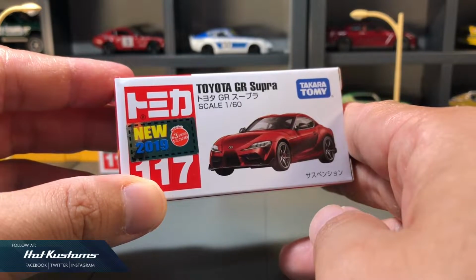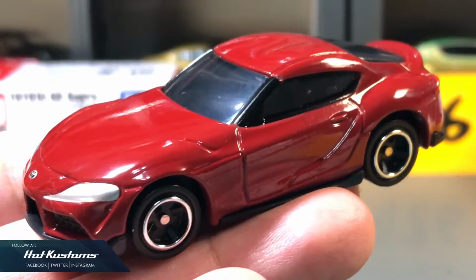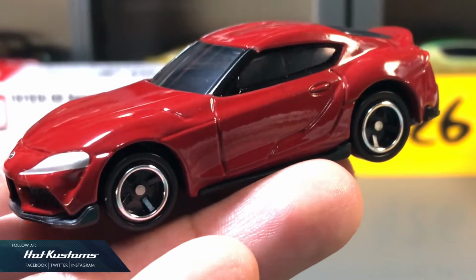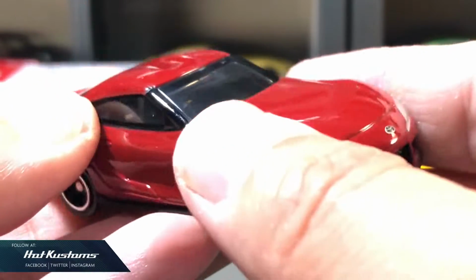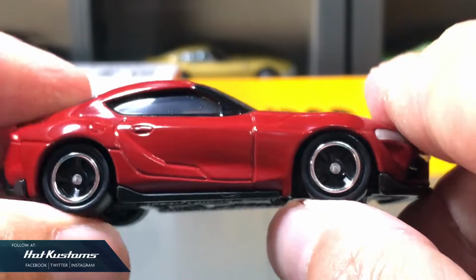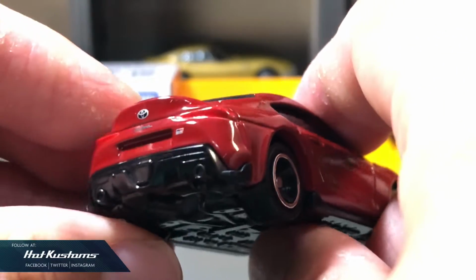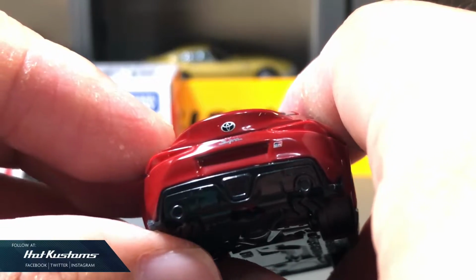Next is the highly anticipated Toyota GR Supra. First impression, this Supra is pretty clean cut and looks pretty basic. I love the body color in red, and just like any other casting, it doesn't have any opening parts. It comes with the standard Tomica suspension. You can see the Toyota logo, the Supra logotype, and also the GR Gazoo Racing logo.